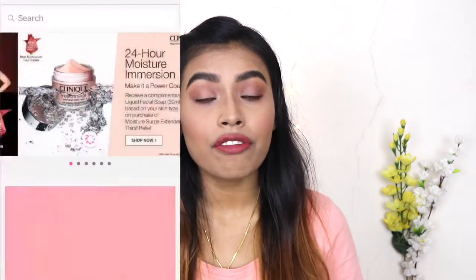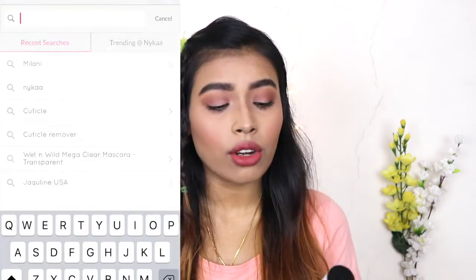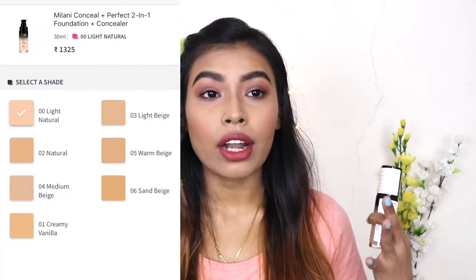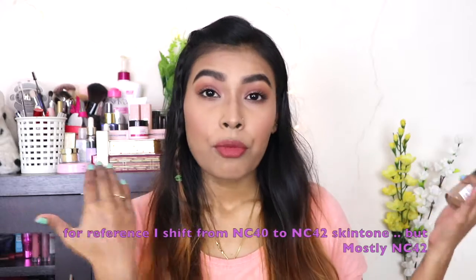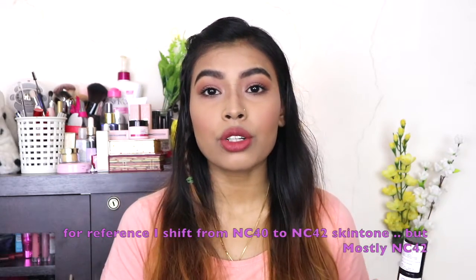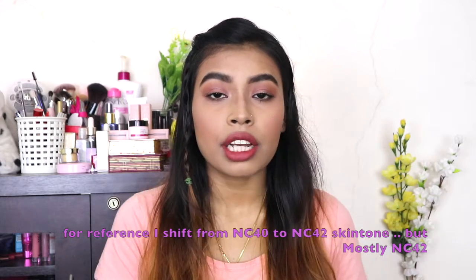So yep, now coming to the foundation, as I was saying, you can only find the Milani products on Nykaa.com, and on Nykaa there are only 7 shades, and all the 7 shades cater to fair to medium skin tone. But if you're someone who is near to my skin tone or maybe a little bit darker than me, then you can definitely get away with one of these shades.